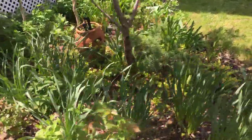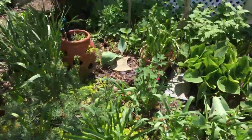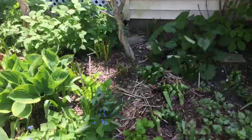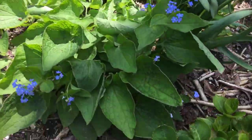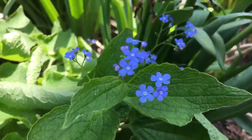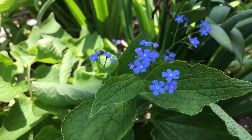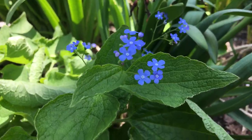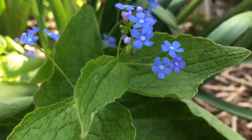So this is the sunny part of the shade garden. So this gets a little sun at certain times of day, and then we go into the shade. We talked a lot about the variegated Brunnera, Siberian bugloss, at the front. This is its solid-leafed cousin. It also comes in an icy version called Jack Frost, which has a lot of white veining in it. I want to go this way a little. You can see those beautiful blue flowers.